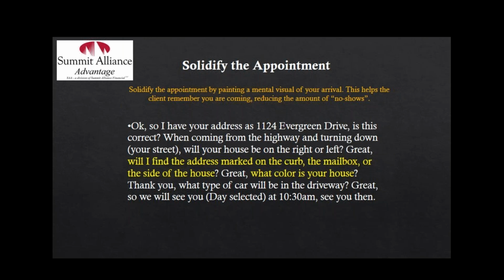Okay, great. Two of the things that I like to say: when I'm driving down your street, will I find the address on the side of the house, on the mailbox, or on the curb? Well, you'll see it on the side of the house. Okay, great. By the way, what color is your house that I'm looking for? Those are the two that I like to ask. You can ask them, is the house going to be on the right or the left-hand side as I'm coming down your street? That's why I highlighted, what color is your house and where's your mailbox?